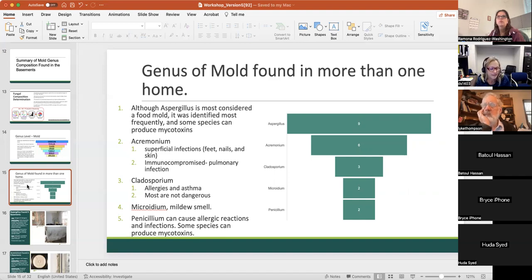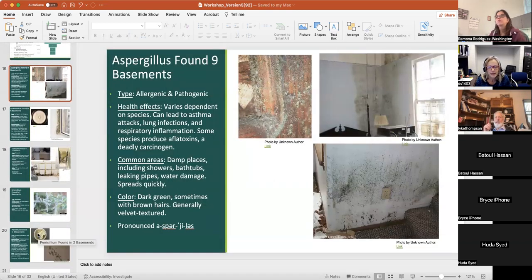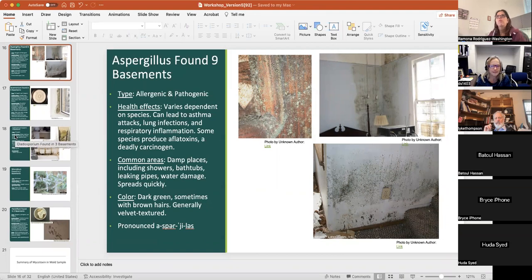But let's get a little more specific now. So let's go to the next slide, please. Let's talk about the one that we saw most frequently, the Aspergillus. It was found again in 9 samples in the basement. It's been known to be allergenic, pathogenic, and also toxigenic. Allergenic means it's going to cause your immune system to have an allergy response. Pathogenic means it has the potential to actually grow inside of you. And toxigenic means it actually produces the toxins. What we see is that it's very commonly found in damp places and water damaged places. You can see pictures of it on the walls to the right to give you an indication of what it looks like. It's generally green, dark green, sometimes looks like brown hair, and generally also has a velvet type texture.